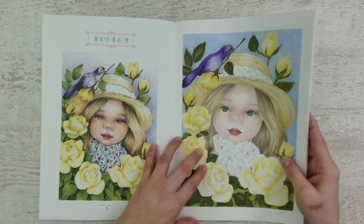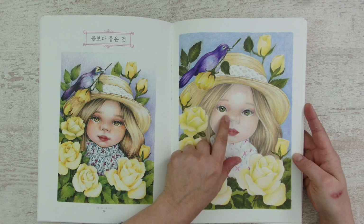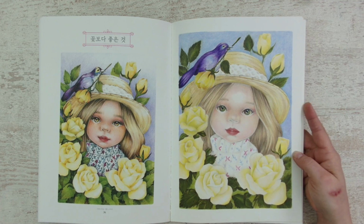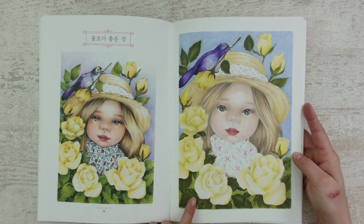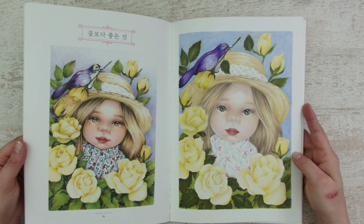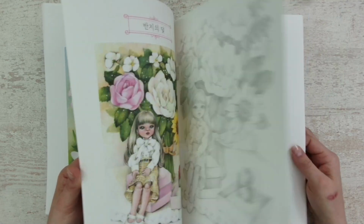This page is the one that I have colored. And I think I did well. I can use some more practice for the skin. I think it needs more layers, more depth, and it's something I'm working on. But overall I'm really happy with the look of the page. I can see I went for opposite colors for the leaves of the roses. It's funny. Beautiful book. Very nice paper also. I like the paper in the book.